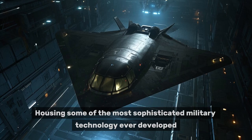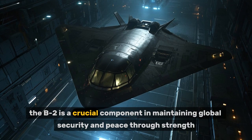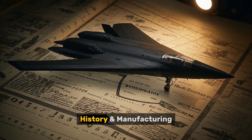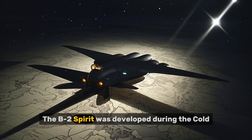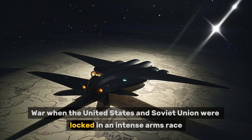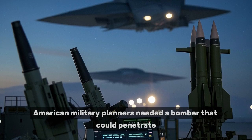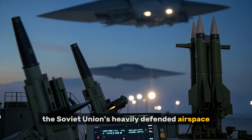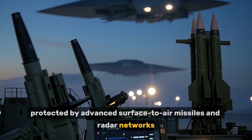Housing some of the most sophisticated military technology ever developed, the B-2 is a crucial component in maintaining global security and peace through strength. History and manufacturing, origins and development. The B-2 Spirit was developed during the Cold War, when the United States and Soviet Union were locked in an intense arms race. American military planners needed a bomber that could penetrate the Soviet Union's heavily defended airspace, protected by advanced surface-to-air missiles and radar networks.